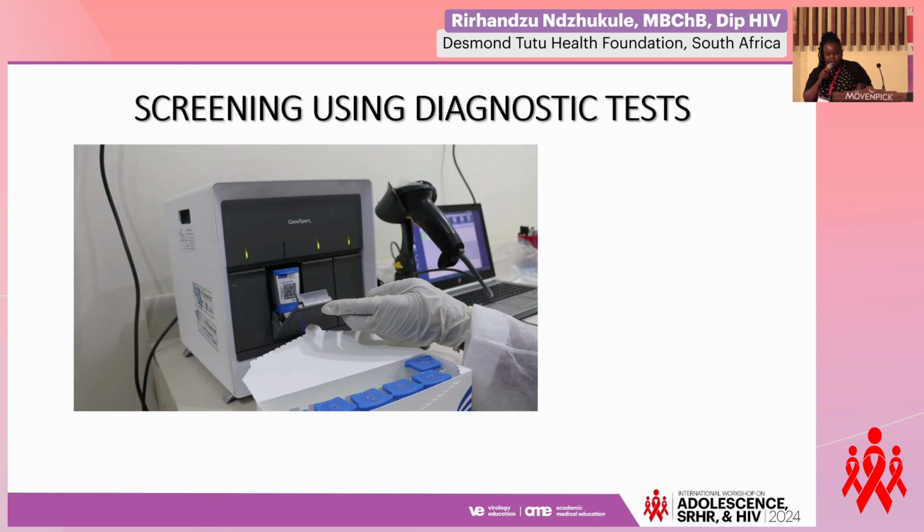So to counteract that, the recommendation is that we use diagnostic tests. On the screen is a picture of the GeneXpert machine that we use to test STIs. The test that's recommended is the NAAT, the nucleic acid amplification test, and for men we use first-void urine to test for the STIs, and for women it's a vaginal swab, so either endocervical or vulvovaginal swabs. And for men who have sex with men, rectal swabs. And for syphilis, as we know, it is blood tests.